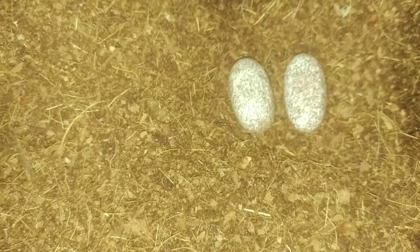I thought Luna was done laying. She did about 7 eggs, and then she looked like she didn't have any more ovulations, and I kind of just left everything alone and let her try and recuperate from breeding, and she just threw me this little surprise clutch. Both eggs are doing great.